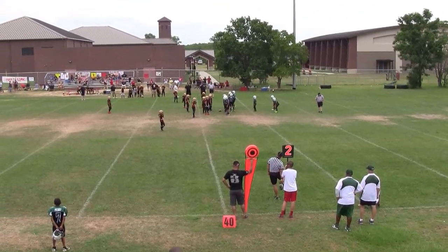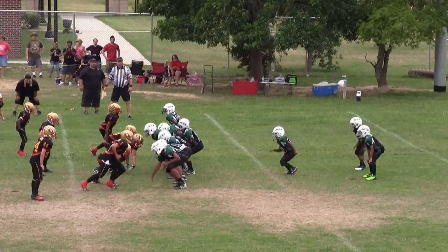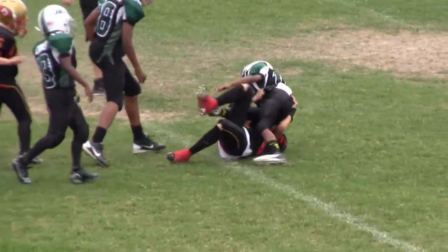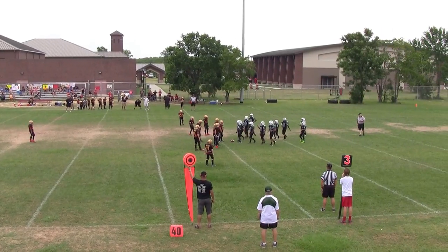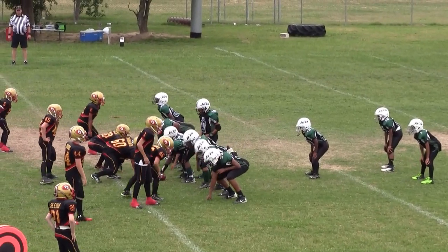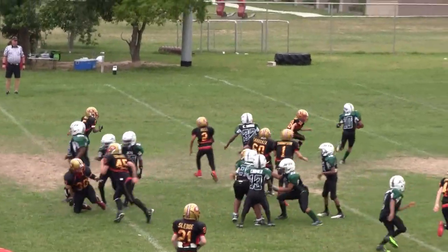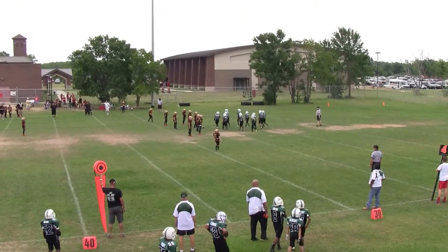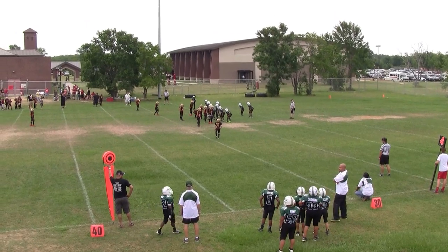Second down. Second and 12 on the Jets 38. Third down. Third and 17 on the Jets 34. Fourth down. It's fourth and about 25 on the Jets 26. Looks like the Jets are going for it. They're not punting.